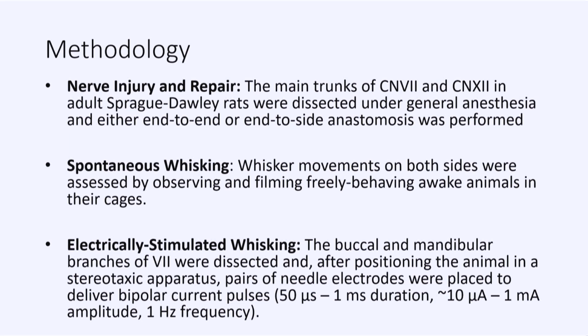As I just said, the main trunks of 7 and 12 were dissected out in a rat, and then we did an acute cut with scissors, and for most of them, we did an end-to-end anastomosis of 12-to-7. Some of them we did end-to-side. Then after giving ample time for the nerve and the animal to recover, we assessed first spontaneous whisking, and the whisker movement is a proxy of facial movement. We look at the movement of the whiskers both when the rat is moving spontaneously in a cage and also in a more experimental environment with direct stimulation.